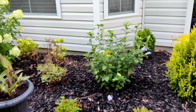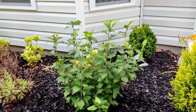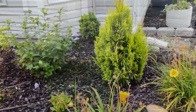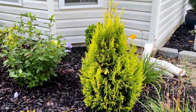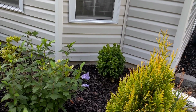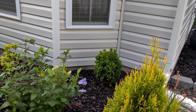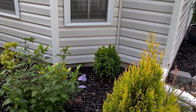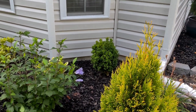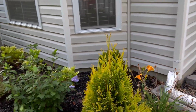Over here, I have another hibiscus. This one is a lavender hibiscus. Over here, I have a fluffy golden arborvitae, doing great, loving its life. Back behind that, tucked in the corner, is a boxwood that used to live in my front garden bed. It's doing all right. It does yellow a little bit from all the rain that it's getting, but I think it's starting to adjust. So I'm going to leave it there for now.